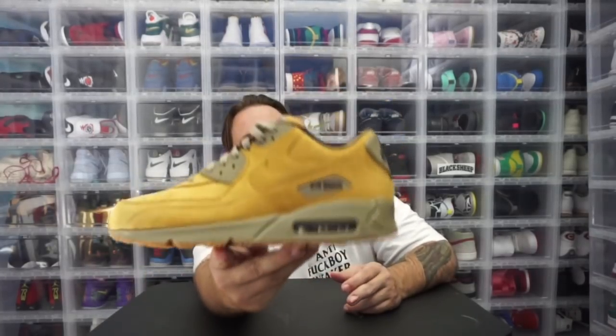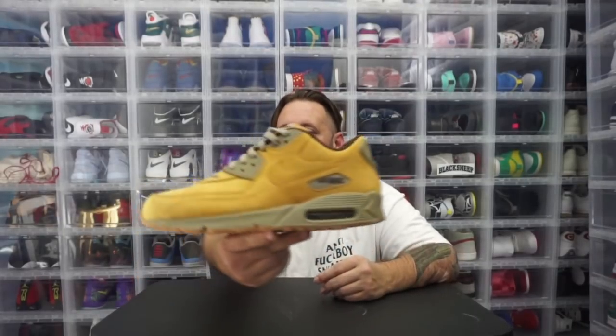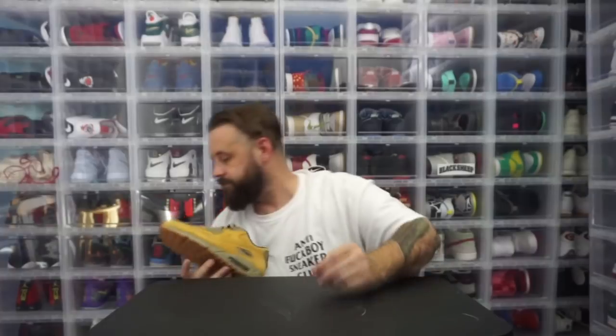Alright, so this is the Air Max 90 week. This is my Thanksgiving Day shoe. I usually wear it when I'm hanging out, kicking it. It's just a chill fall shoe. I like that wheat look. But maybe one day I'll buy another pair of Air Max 90s. But until then, this is it.